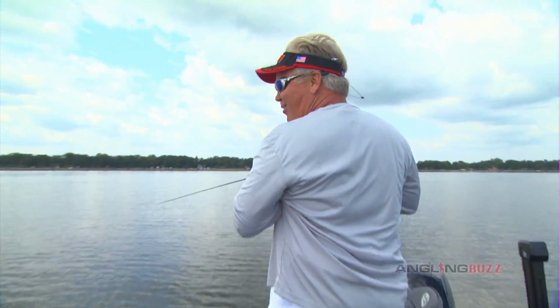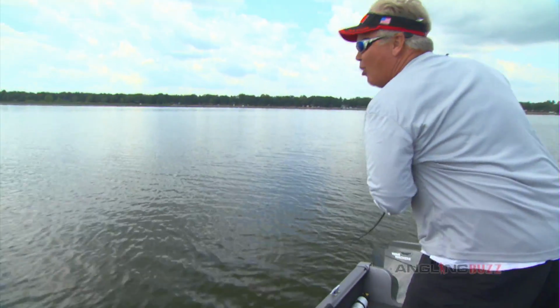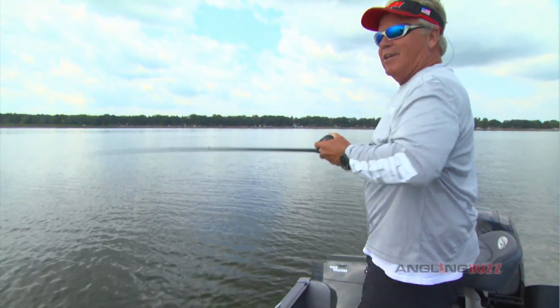Good to have a good skipper in the boat. Yeah, yeah. There's another one. Oh, Mr. Fisher. Here we go. You don't even let your buddy get in there. Oh, he's got another whopper stopper on there. Oh, there you go. There you go, Mr. Fisher.